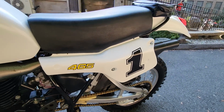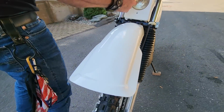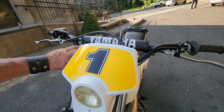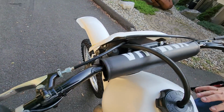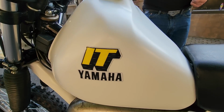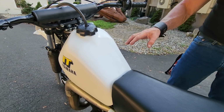The front fender is a new front fender. That's the original headlight with a new headlight surround. It has a new crossbar pad on the original bars, new grips, new clutch and brake lever. You can see the cables are new. The gas tank is a brand new Clark tank. The original one turned kind of yellow after 41 years of having fuel in it. It was a little scratched up. So we got a brand new Clark USA gas tank with the new fuel petcock.